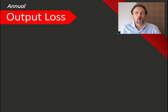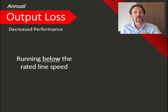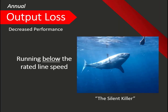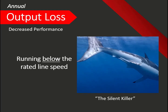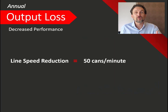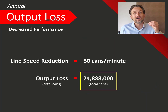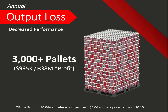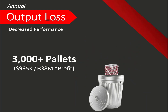So the next area of output loss that we'll talk about is decreased performance. This is running below the rated line speed. And this is what I call the silent killer, because the untrained eye could walk the floor and never know that there is a problem. But, for example, at just 50 cans per minute slower than the rated speed, this will end up costing you nearly 25 million cans on an annual basis. Putting that into perspective, that's more than 3,000 pallets of cans worth almost $1 million in the trash, gone forever.